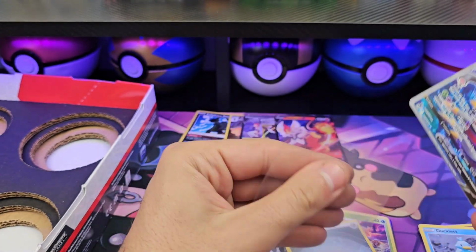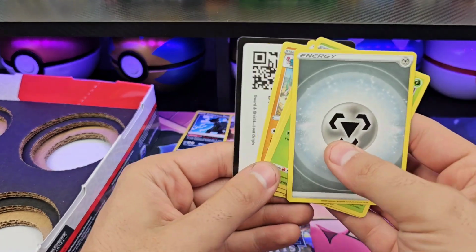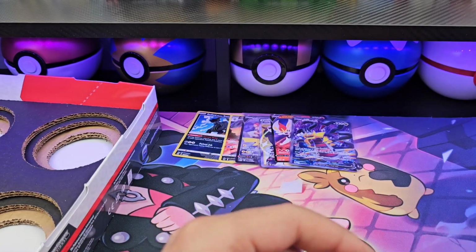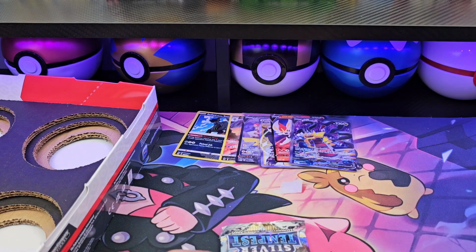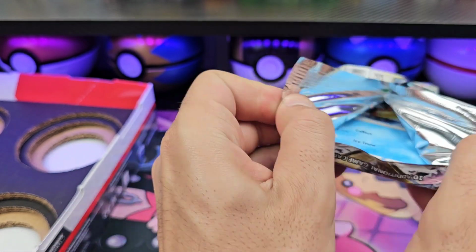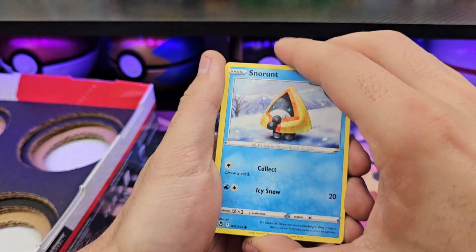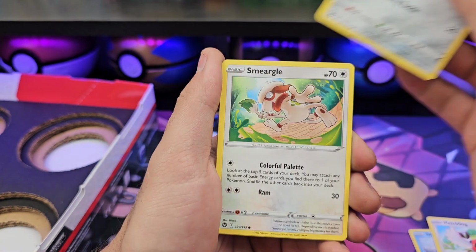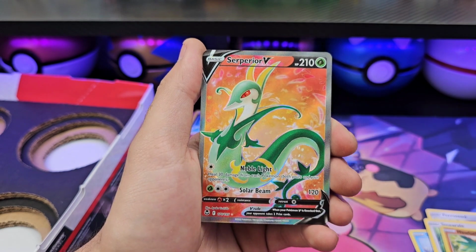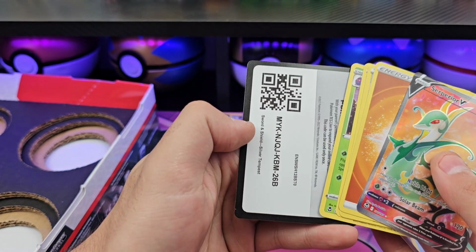Give the code card in a second. It's my first Giratina pull from Lost Origin. Just sad. Haven't even pulled the V-Star. Actually, I pulled V's, but... onto Silver Tempest. Snorunt, Fletchling, Ferris Seed, Smeargle, Esper. Another full art, okay. Good card.